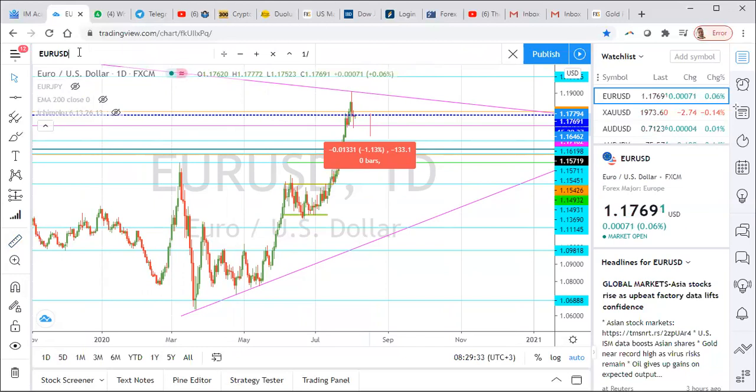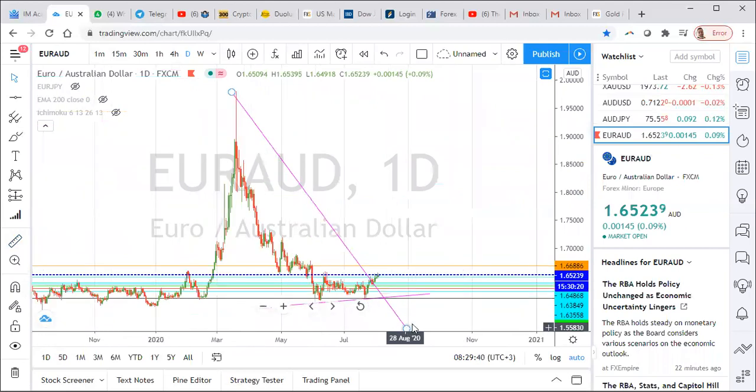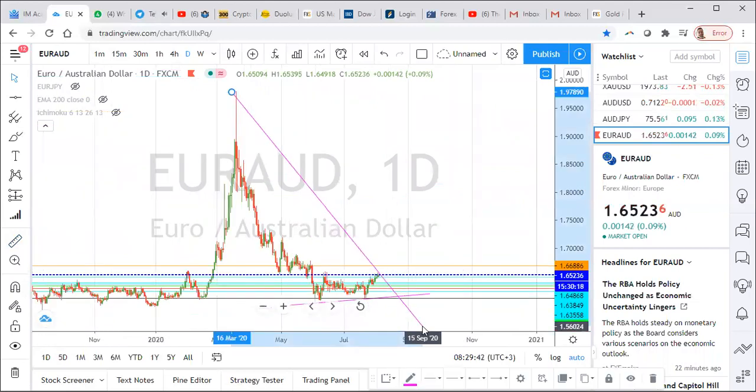Euro AUD. Euro AUD and Euro NZD have been on a bullish run, and I feel like it still needs to go up. It needs to push up another 160 pips. In fact, this is a trade I want to get into today. Euro AUD and Euro NZD. I think I'll probably jump into these.